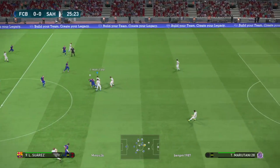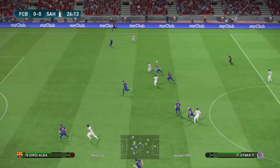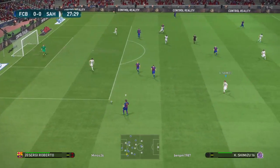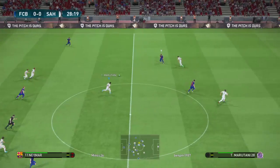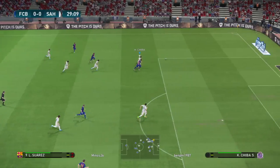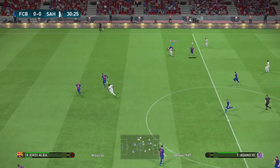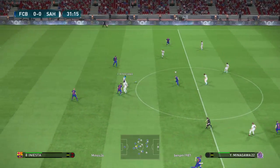Iniesta goes long and forward. Aoyama tries the route one option. It's been intercepted, and that will come to nothing. Iniesta, reaching the half-hour mark, looks to slip it through. A slightly better ball would have led to a very different outcome there. Yeah, the communication lines were working really well, but the supply line just had a bit of a blockage.